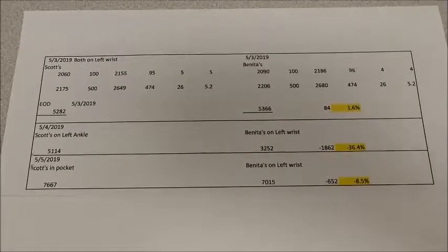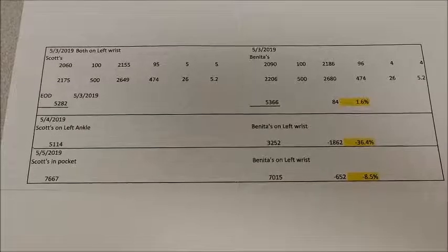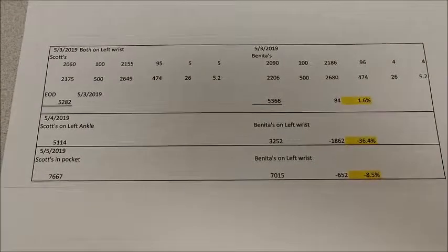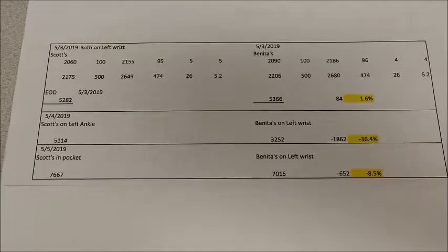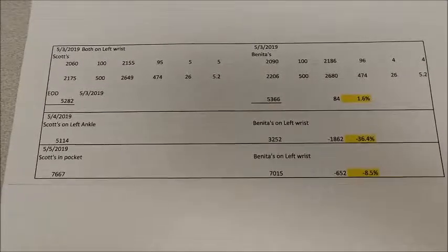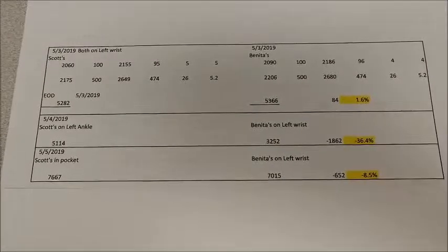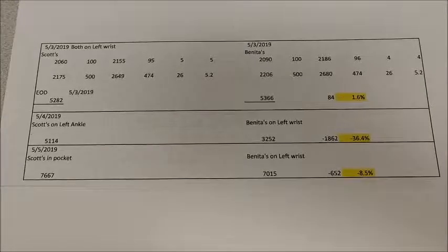I put Scott's in my pocket. It was in my left pocket. I kept everything on my left side. And his registered 7,667 steps, and mine registered 7,015. Again, his registered more than mine when it didn't on the control, and there was a difference of 8.5%. Again, I think that's pretty high. Not as bad as it was on the left ankle, but it's still much higher than having them both on the left wrist.